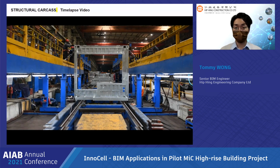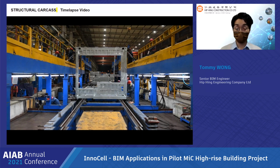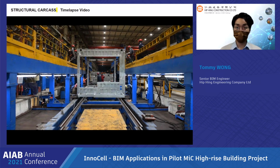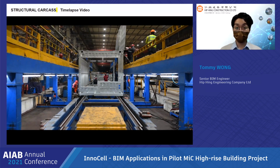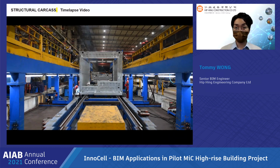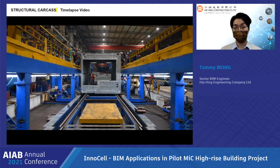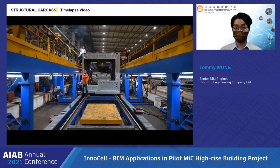This is the initial step of fabrication. Our MiC vendor provides us the latest steel frame structure in BIM for our verification and endorsement. After that, they start the manufacturing process to achieve lean construction. In our experience, the MiC factory can assemble up to 50 module frames in one day. That's why we must rely on early collaboration through BIM to prove that all the hindered clashes or buildability problems have already been resolved.